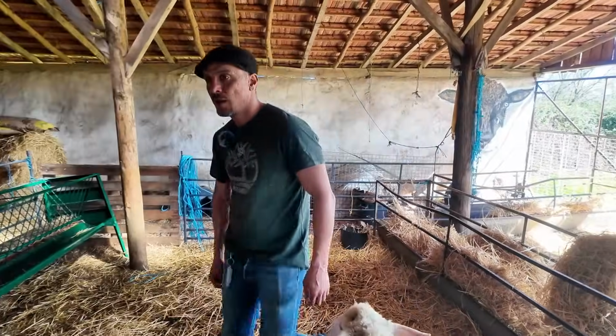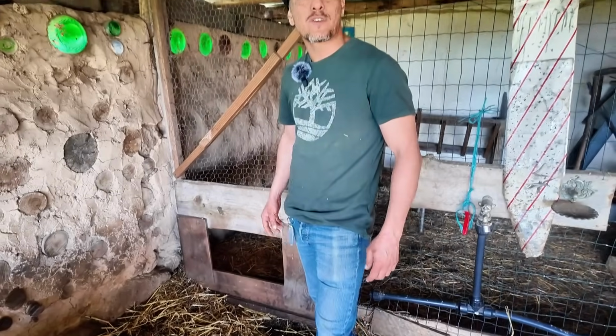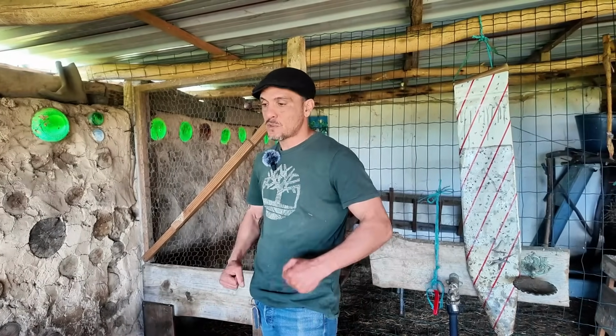In the barn, I have this lovely room here, which has a gap in the bottom, and that allows the young babies to go in and get extra food. I mean, not these babies, the ones that are a couple of months old. They'll go in here and get a bit of extra food, which helps them grow.